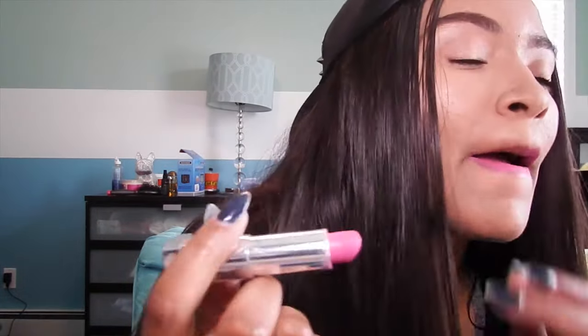Now this lipstick I love. Oh my god. This is by Maybelline and this is in the color Ravishing Rose. It's a matte color and I use this every day. This is my everyday lipstick look.